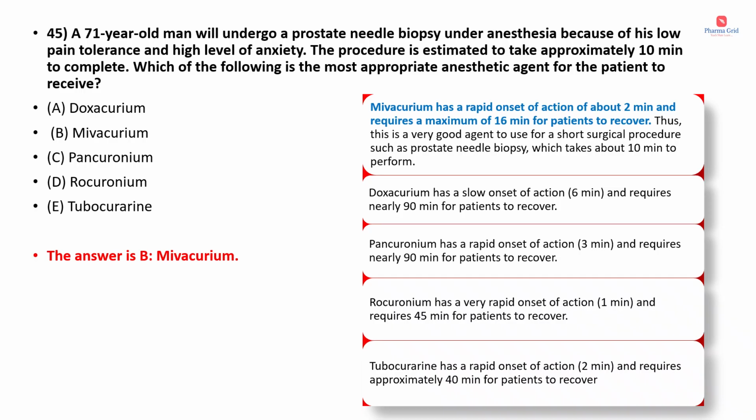Then pancuronium. It also has a rapid onset of action, about 3 minutes, and requires nearly 90 minutes for patients to recover. Rocuronium has a very rapid onset of action, about 1 minute, but it requires 45 minutes for patients to recover. Then tubocurarine also has a rapid onset of action, about 2 minutes, and the problem is that it requires approximately 40 minutes for patients to recover. Hence, the anesthetic agent suitable for this particular patient is mivacurium because of its rapid onset of action, and also it requires only a maximum of 16 minutes for the patients to recover.